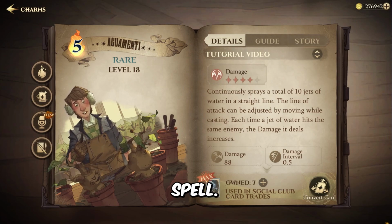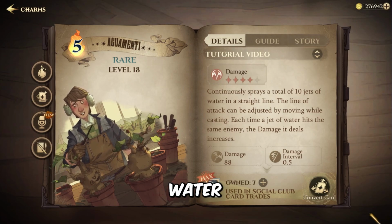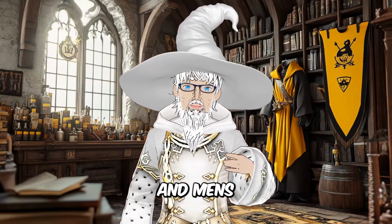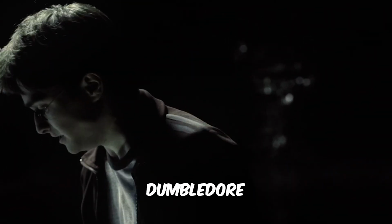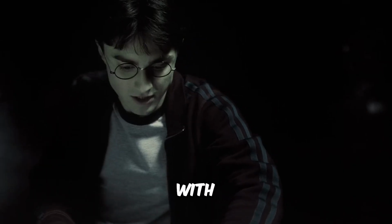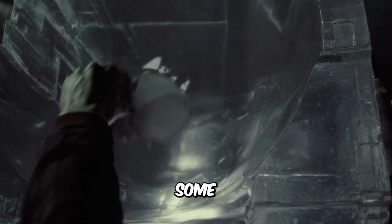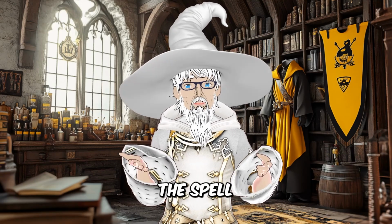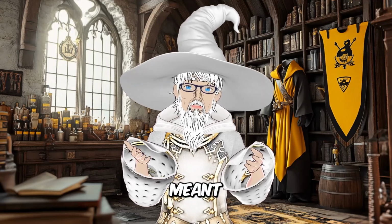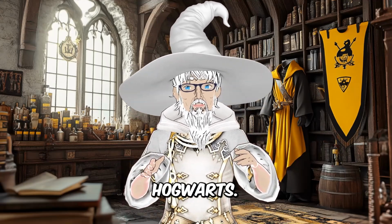Aguamenti is the water-making spell. It creates a jet of clean water from the caster's wand. The name of the spell comes from the Latin aqua, which means water, and mens, which means mine. In the movie for the Half-Blood Prince, after Dumbledore drinks the cursed potion to obtain the locket at the bottom, Harry uses Aguamenti to fill the Horcrux basin with water to try and give the weakened Dumbledore some water to drink. The first time the spell is mentioned in the books, though, is also in the Half-Blood Prince, since they were meant to learn the spell in their 6th year at Hogwarts.